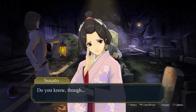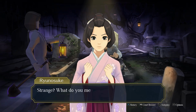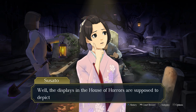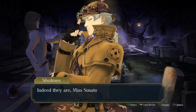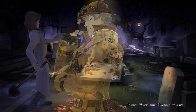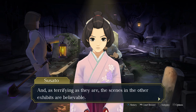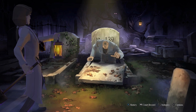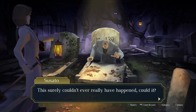Do you know, though, something about this room? It's strange. Strange? What do you mean? Well, the displays in the House of Horrors are supposed to depict real events, are they not? Indeed they are, Mrs. Otto. Do go on. And as terrifying as they are, the scenes in the other exhibits are believable. But this one... This surely couldn't have ever really happened, could it?